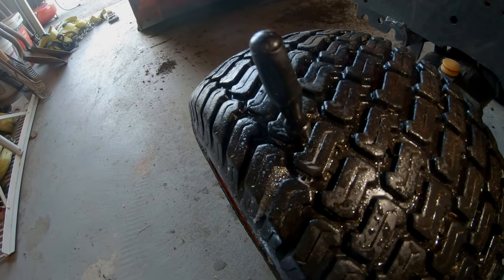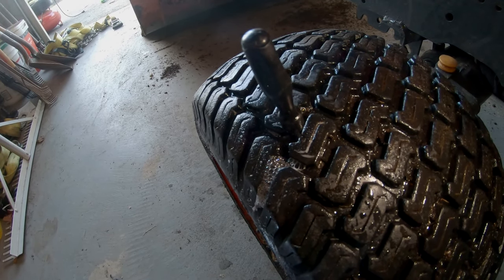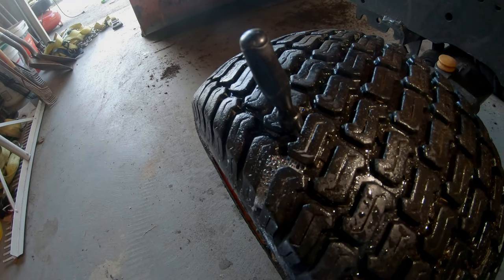All right, well, there were actually two holes right beside one another, so I need two plugs. All right, let me go get some plugs.